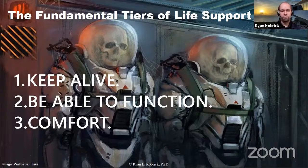So really there are fundamental tiers of life support. Number one, a spacesuit absolutely needs to keep the person alive, whether it's being used in an emergency situation or its natural situation. And then the second level is being able to work and function. After we know that everyone's alive, they need to be able to push the right buttons, use the right tool, maneuver, do what they need to do. And number three is comfort, because although we always want to provide comfort as best as possible, if it comes to a situation where we really just need to get the person down in an emergency situation, then comfort can wait until a later point.